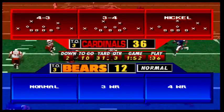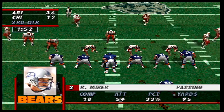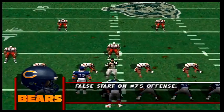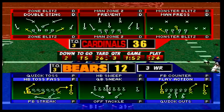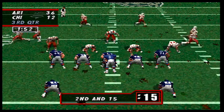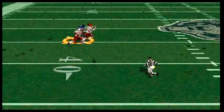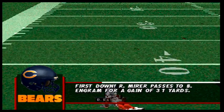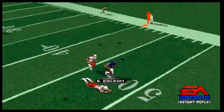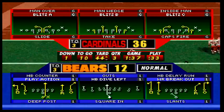Great defensive play by Swan. False start. Number 75, offense. Ingram with a 31-yard gain on the pass. So it'll be 1st and 10 at the 44.